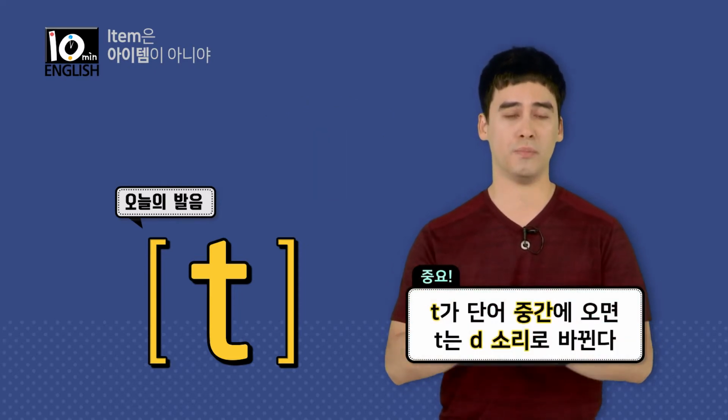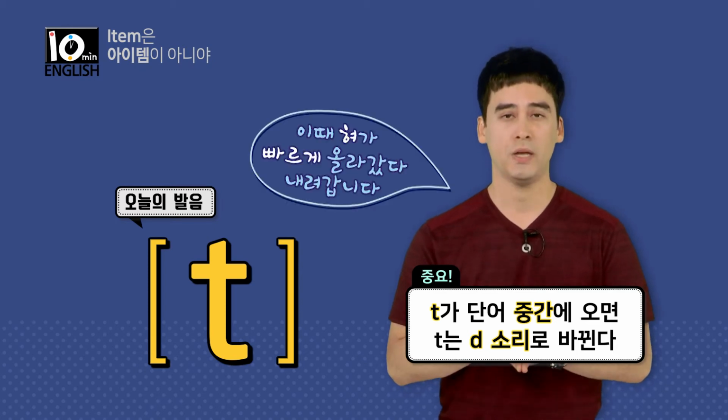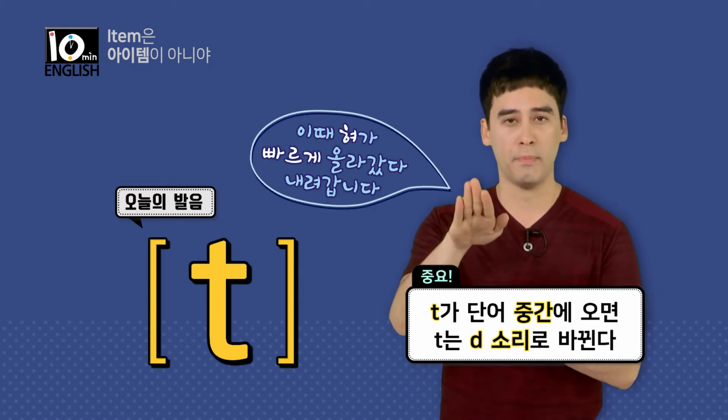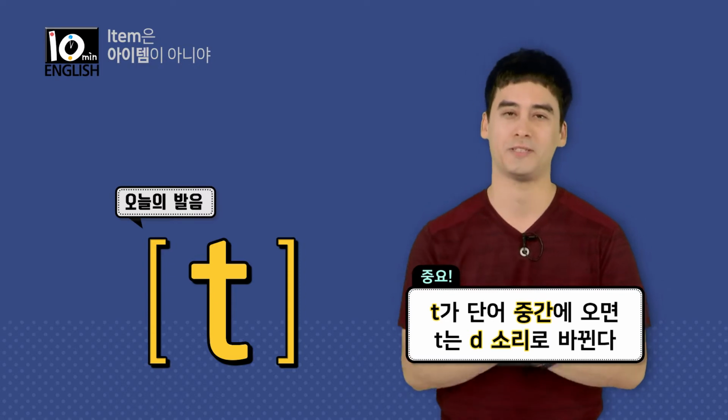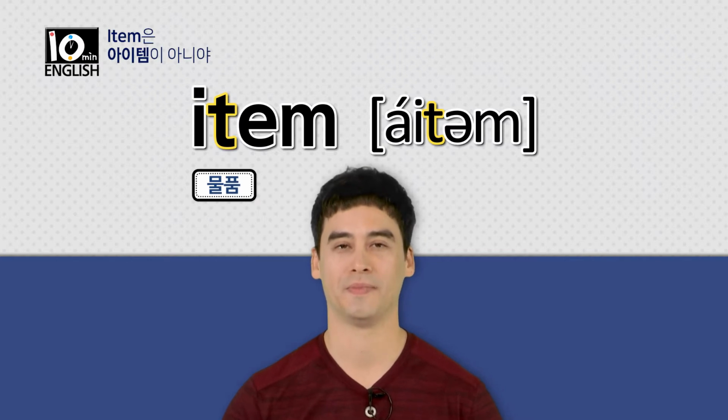When T is in the middle of a word, it actually will turn into a D sound. Your tongue will make one quick up and down movement. Look at these examples. Item.